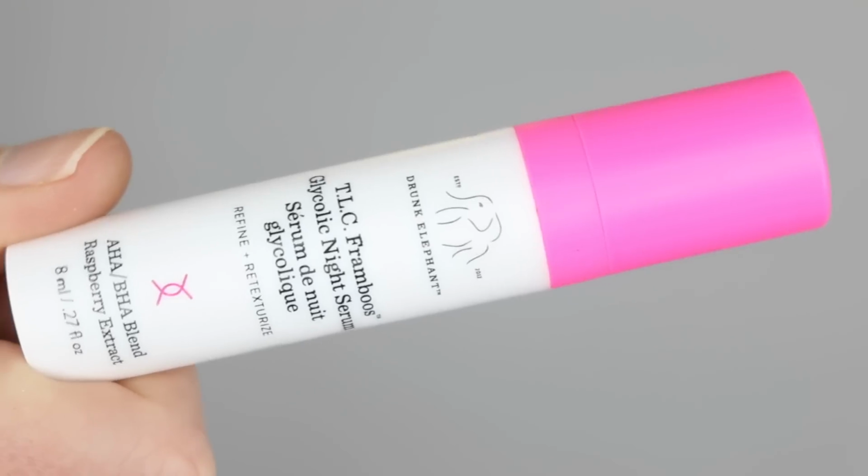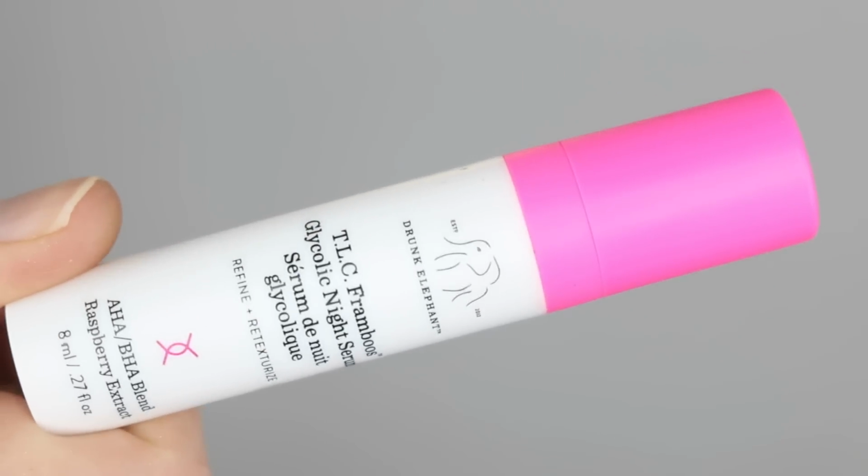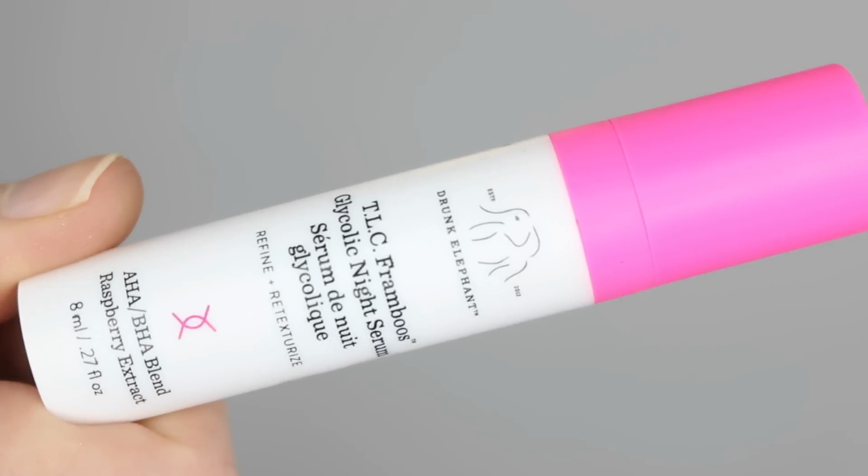I feel like it's not anything different or groundbreaking in terms of other vitamin C's that are available on the market. The TLC Framboos Glycolic Night Serum. Once again, I don't feel like this really did much for my skin. I didn't feel like it was strong enough. Comparing this to the Pixie Glow Tonic or the Sunday Riley Good Genes. Good Genes is a lactic acid. This is a glycolic. If you are looking for something to refine and retexture, I would go for the Good Genes.